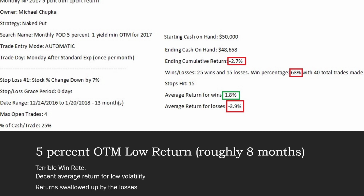Out of 40 trades, 15 losses were hit and only 25 wins. The average return on the winners was 1.8%, in the 1 to 2% range, but because of that low success rate, the end return was a loss of 2.7%. $50,000 would have dropped down to $48,658.